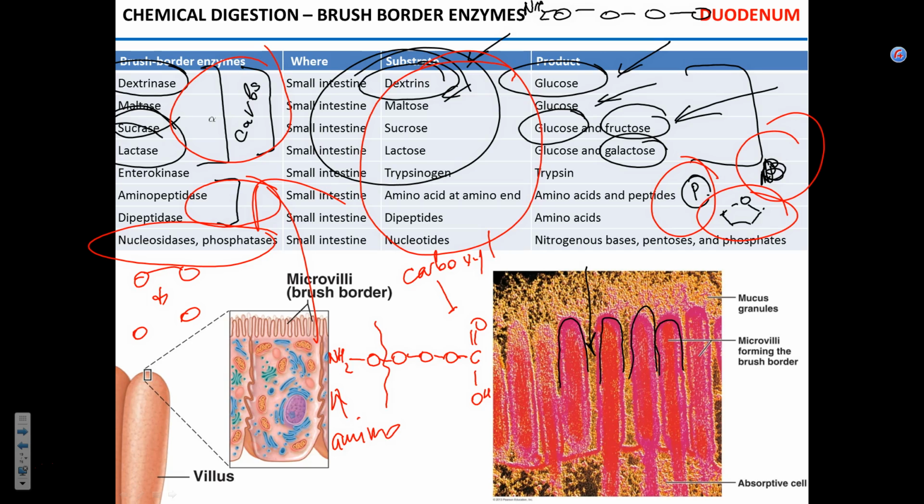They finally digest peptides, products of the protein degradation, into amino acids. They digest smaller oligosaccharides, oligo means few, into individual monosaccharides. They digest nucleotides into the elementary building blocks, such as phosphate, various nitrogenous bases, or ribose sugar. Does that make sense? That idea of breaking down chunks of the bigger molecules, and that happens specifically in the brush border. Okay? Now, before we move on to enterokinase, what would happen next to those small things like glucose and amino acids?